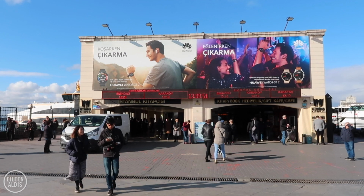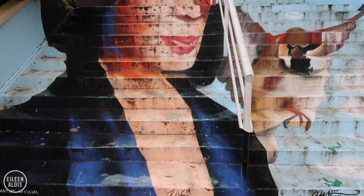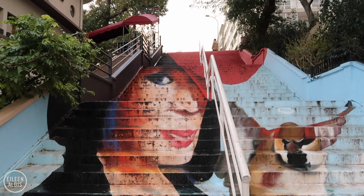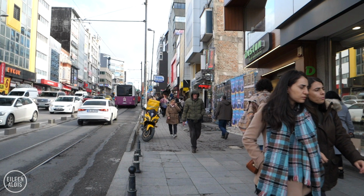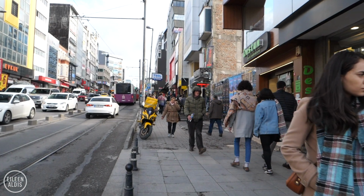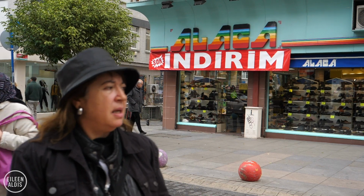The Kadiköy district is one of my favorite areas on the Asian side, and the part of it known as Moda is a must-see. When you get off the ferry here, you'll likely notice right away there are fewer tourists than on the European side. In Moda, which you'll see more of shortly, we didn't see more than a handful.